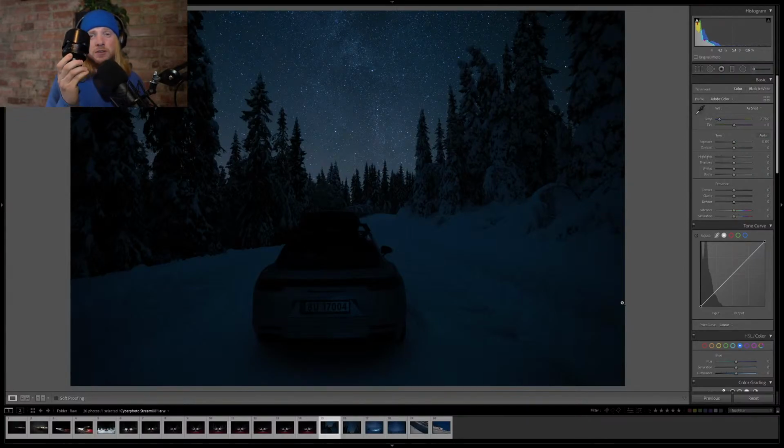I will show you some of the photos that I've shot with this a little bit later, and I'll show you what it takes to edit them.